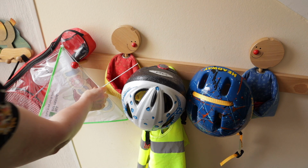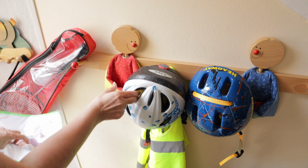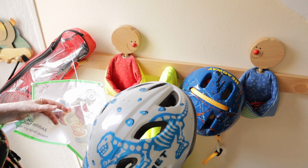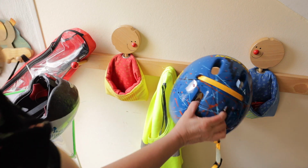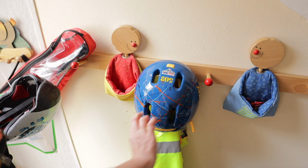Summertime is the time for outdoor activities. So it's also time to check if the toys or other outdoor gear like bicycles or helmets are still in good condition. Because you don't want to hurt yourself or others. If they are damaged or if you don't use them anymore, it's time to let them go.